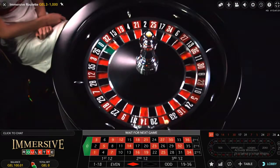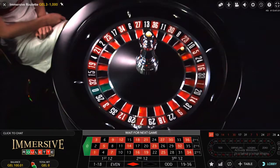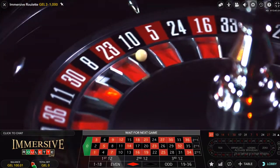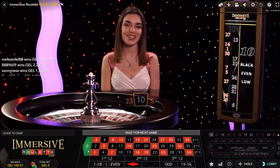Double drop. And the winner result of the round is a number from the tier section, the coldest number of our roulette, number 10 black. Congratulations, good luck.